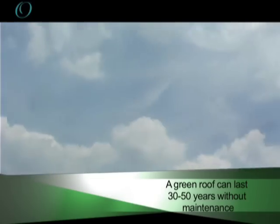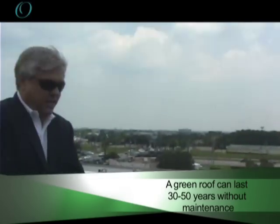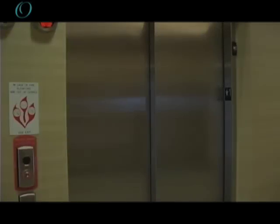The other thing is, if you notice, the lifespan of this roof. What destroys roofs? It's the sun, UV. The sun can't hit our roof. We're looking at lifespans between 30 and 50 years on a roof with little to no maintenance.